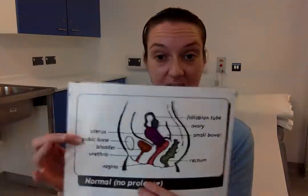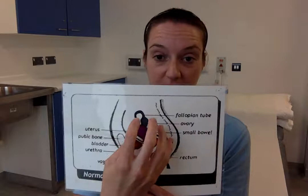Now, that can become weakened for a variety of reasons. Having children certainly does it, lifestyle choices. There are various reasons, and it naturally starts to weaken a little bit as we get older. The problem when it comes to pelvic organ prolapse is that if that muscle isn't doing its job and holding those organs up nice and tight and taut, they can start to drop down. And it's when those drop down a little bit that we start to see the signs of what we call prolapse.